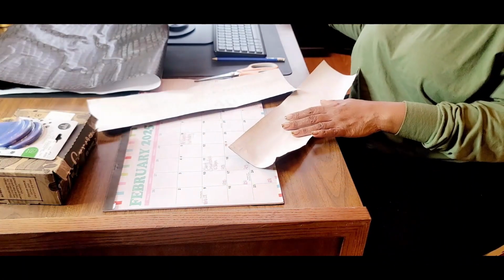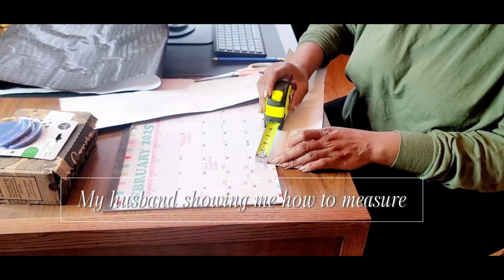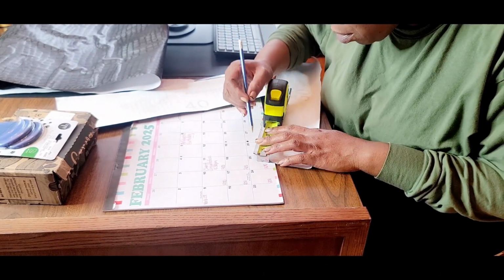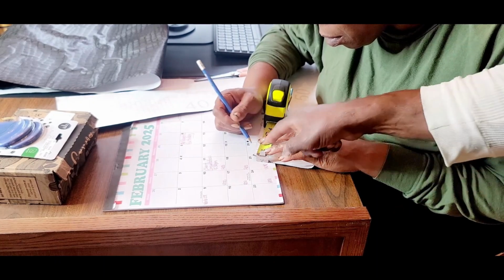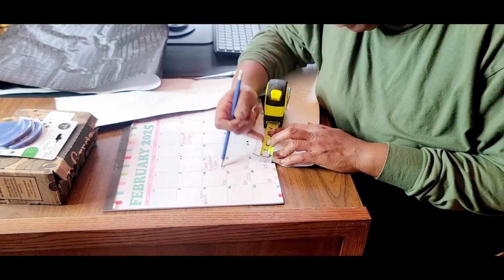Two and a half inches from that far right end, to the edge of a half inch. Right there. Half inch. No, but that's an inch and a half. Half inch. Okay, I'm going to give it back that little round.